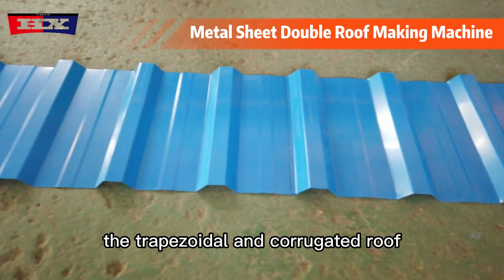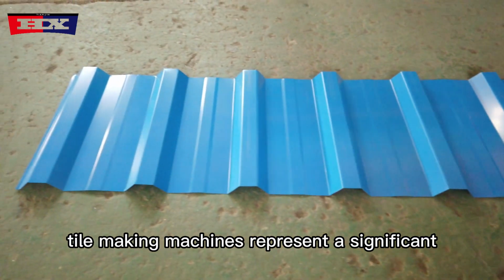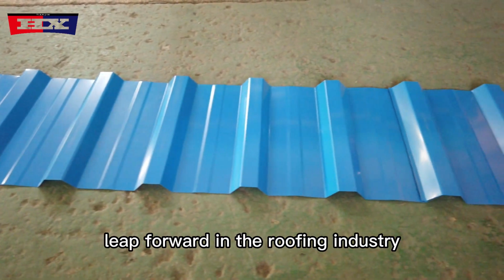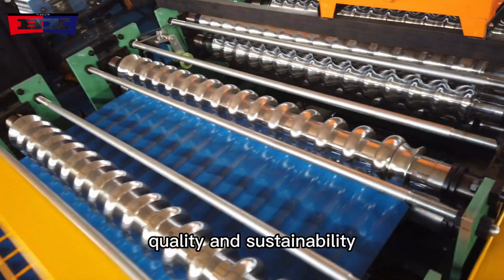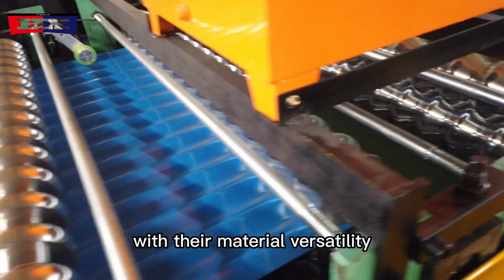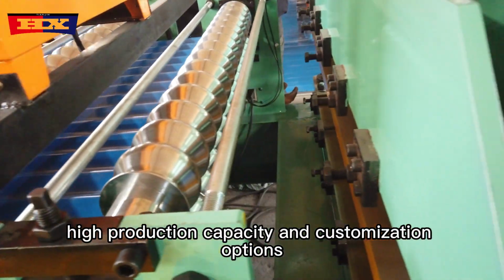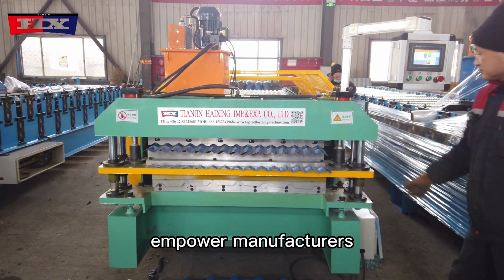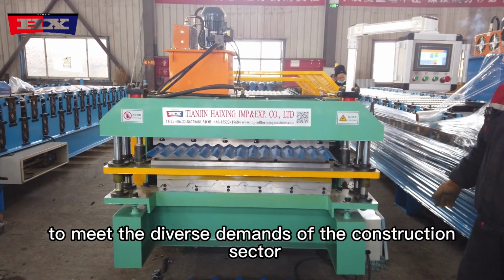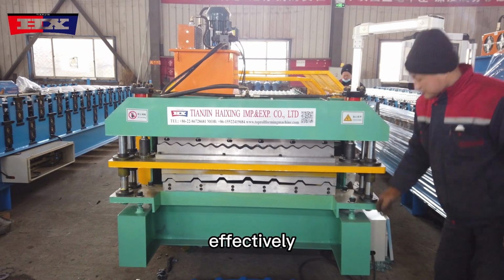The trapezoidal and corrugated roof tile making machines represent a significant leap forward in the roofing industry, enhancing production efficiency, quality, and sustainability. With their material versatility, high production capacity, and customization options, these machines empower manufacturers to meet the diverse demands of the construction sector effectively.